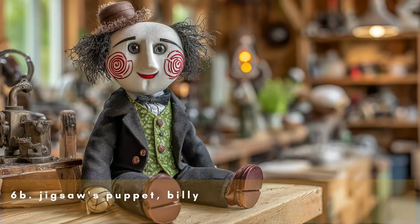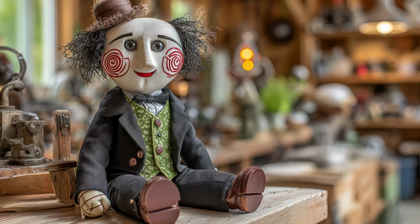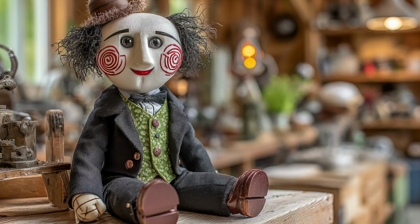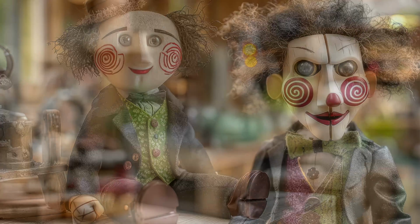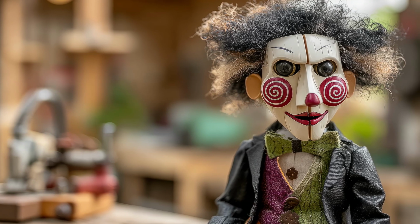Eight. Jigsaw's puppet, Billy. Let's play a game. The game is, build the creepiest puppet ever. I'm talking about Billy from Saw. You'll construct a child-sized frame, pop him in a tiny black suit, and seat him on that iconic red tricycle.